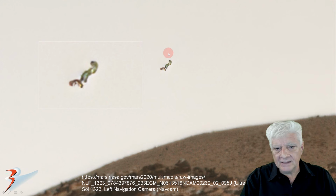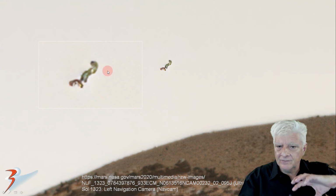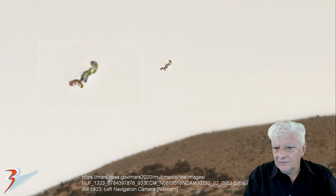Could it be something that's coming into land and the parachute's deploying? Or is it a triangular craft, as some of you have suggested? The part over here at the back, the green part, looks like it's twisted. So what drifted past the rover? I haven't seen anything else like this.